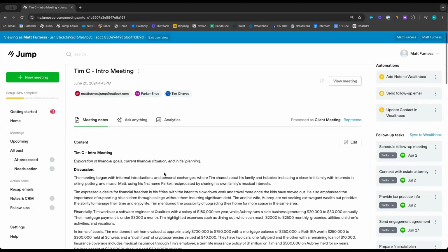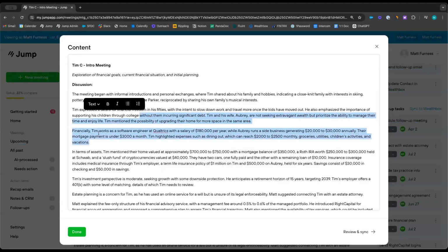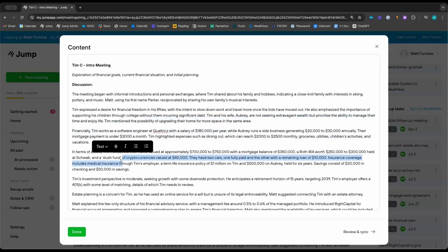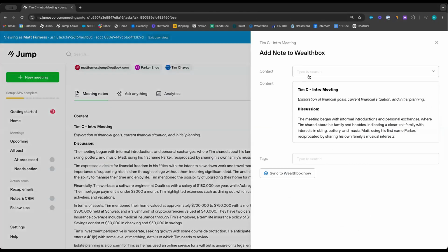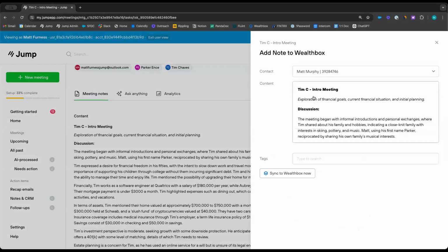So once you're ready to sync this over, you do some cleanup on it, rich text editing, so you don't have to take it somewhere else to format it or anything like that. You'd hit review and sync. This would say add note to Wealthbox, Redtail, even if you're using Salesforce, any of those CRM integrations we have. Pick the record you want to map this to. We can also apply any tags that you might have created in your CRM to go ahead and post to the meeting. Hit sync and the notes are over in a couple of seconds.